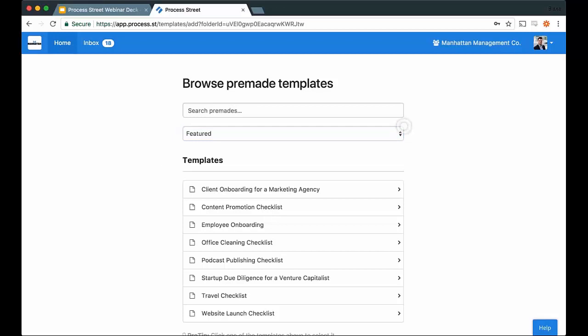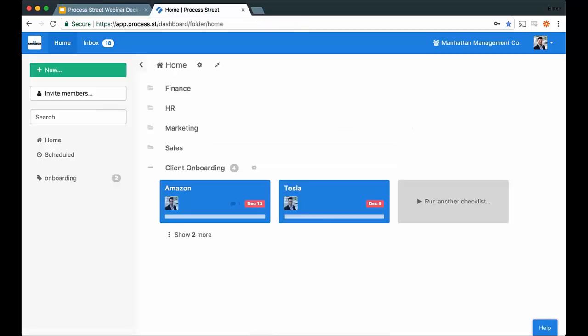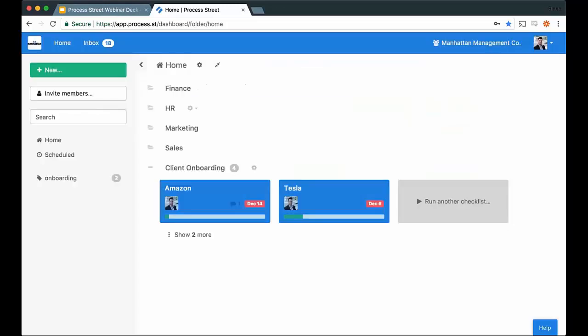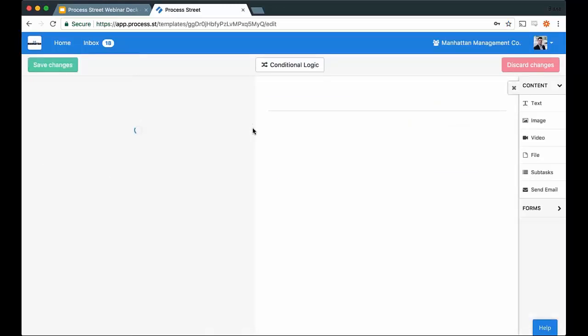And if you decide instead that you wanted to just come in here and create something from scratch, you could do that too. We make it very, very easy. If you pull that in, name it whatever you want. I'm going to actually name this one, let's see, introducing new policies for our clients here. All right, so now we're going to be introducing these new policies. We want to build out this template.